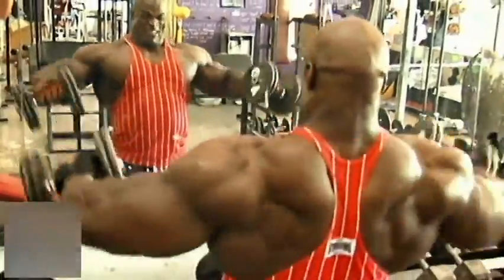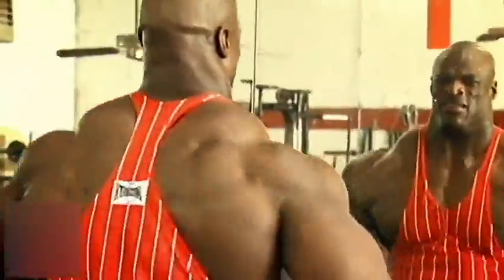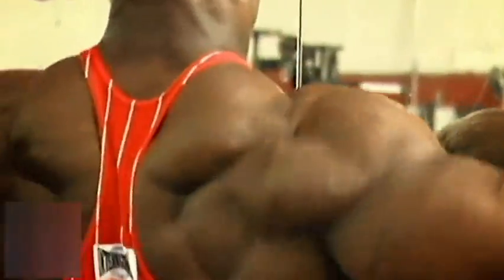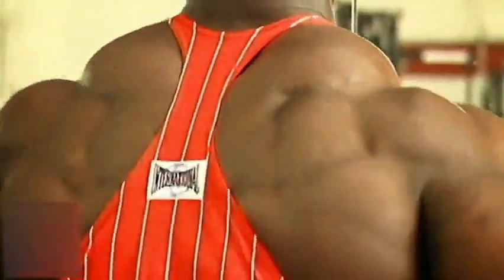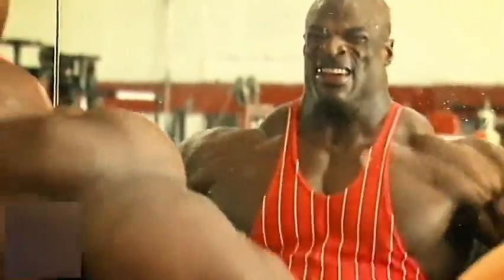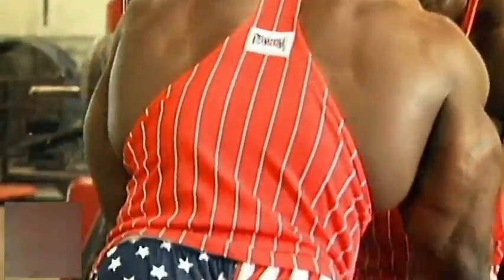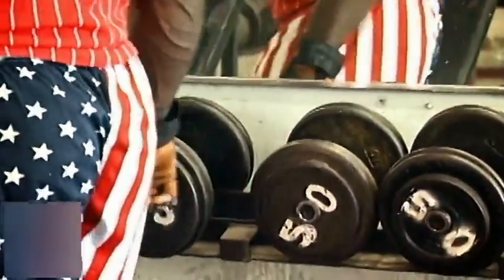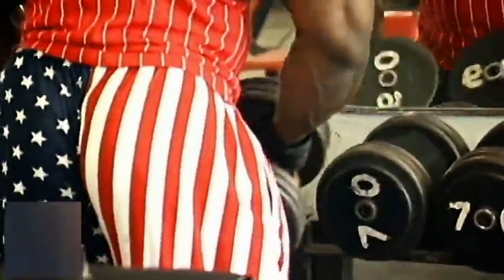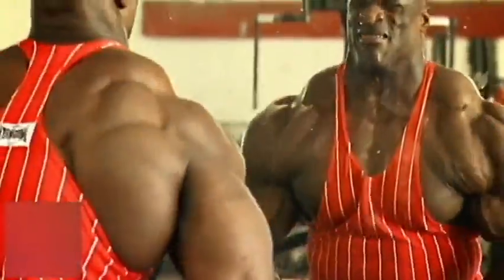Started out with my light warm up as I always do. I warm up with all the exercises. Start out with 135, like 15. Then I go to 225 for 12. Then I do 275 for 12. And this is all off-season training. I went up to 315. That's normally about as high as I go. I did 315 also for 12.